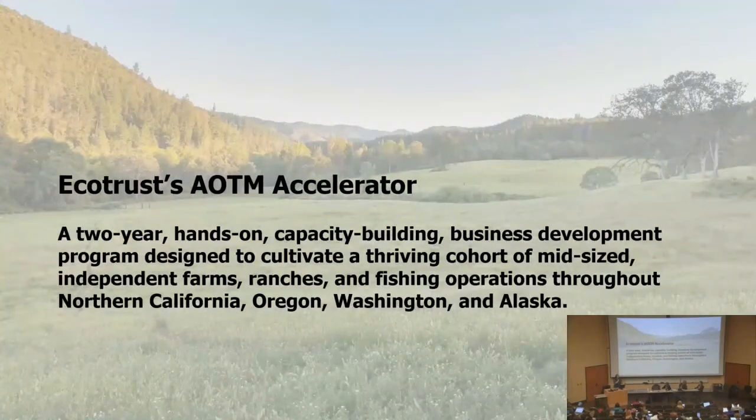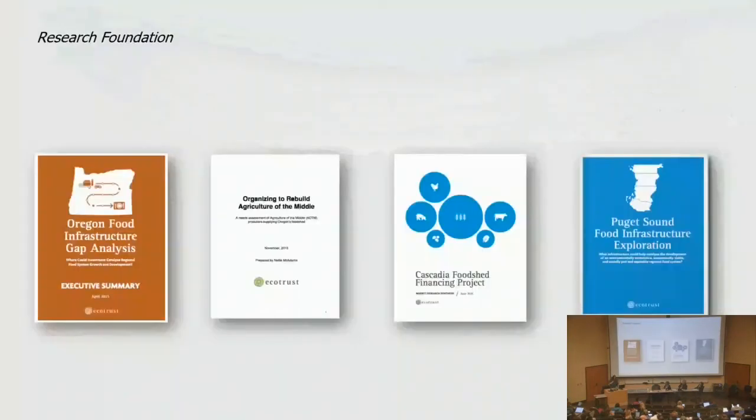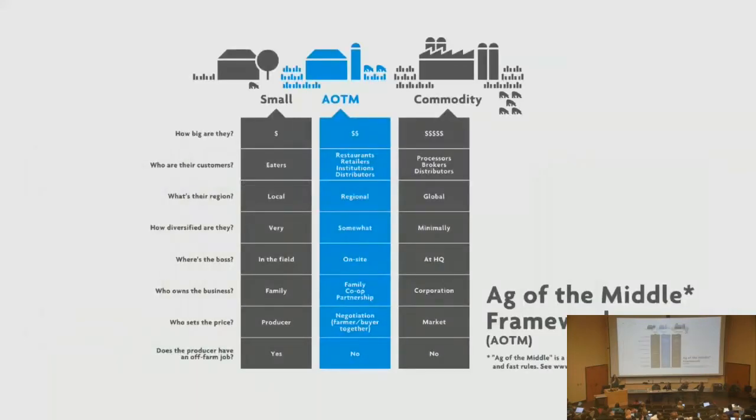We recruit farmers, ranchers, and fishing operations within our region that are independent, mid-sized farms, and we provide capacity building. It's a business development program. And so how do we decide to work with these medium-sized folks that are farming? Well, we did a lot of research. A lot of it was through the Cascades region. A good chunk of it, actually, 2 reports were from Oregon, because that's where EcoTrust is, in Portland. And when I came in about 2 years ago, we also did the Puget Sound Food Infrastructure Report. And so with this in the background, we were able to put together this Ag of the Middle framework.